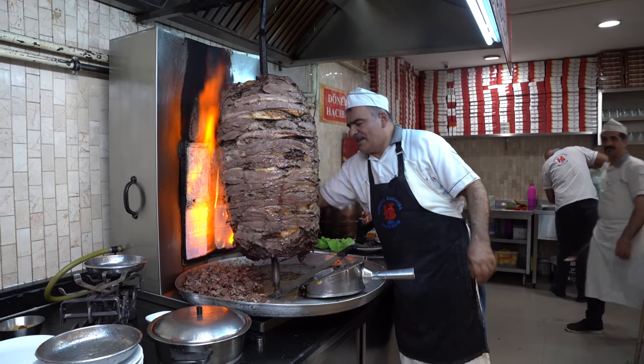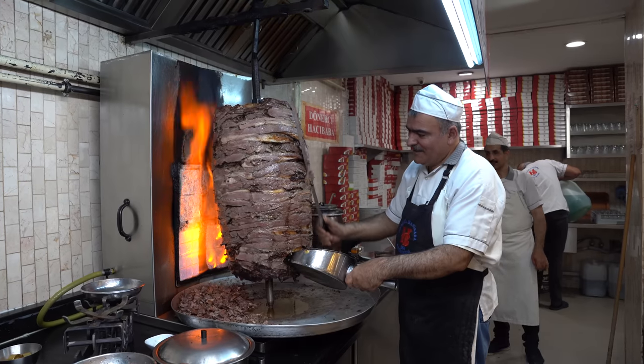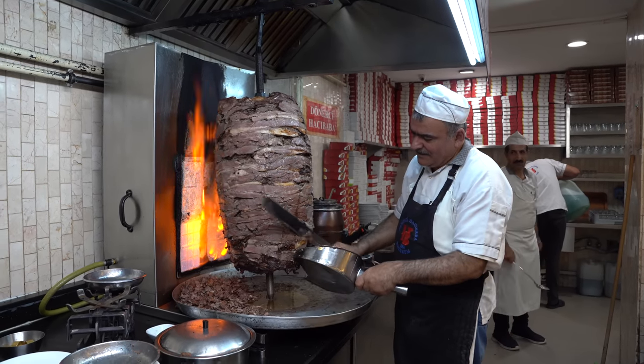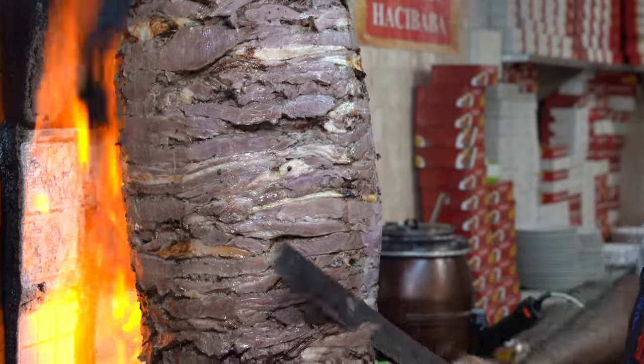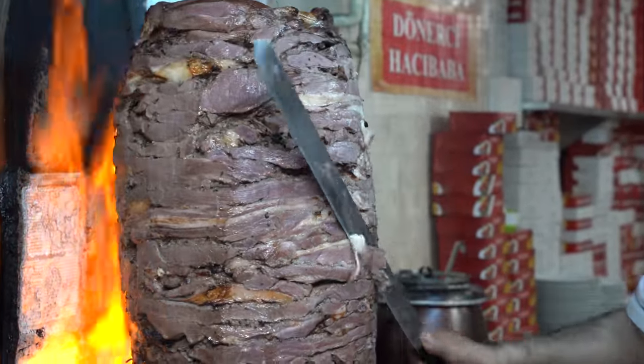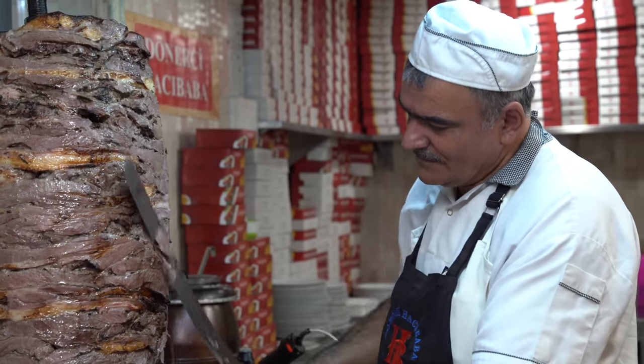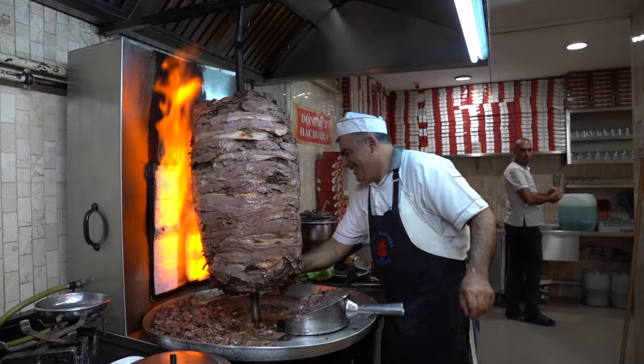For lunch, we came to Döner Hacıbaba Erzurum, that according to the locals, is the best döner in the whole country. And we're here to find out what makes it so special. Andiamo. Look at this incredible döner. The chef is going to slice some for us. Oh, look how charred and juicy it looks. Look at the fat. Man, this is incredible. Top quality döner, original from Erzurum.